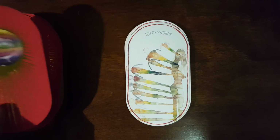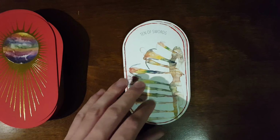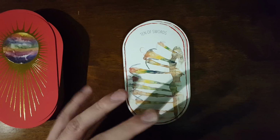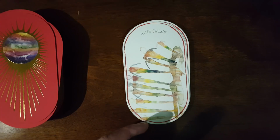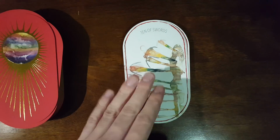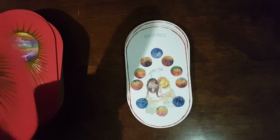Got something in my eye right there. Here we have 10 of swords. Again, she's upright. I do like how she's standing, so it doesn't look like it's actually hurting her. It seems much more not physical. It's not like an actual thing hurting her, while in the 10 of swords and Rider-Waite's traditional depictions it looks very much like physical pain.